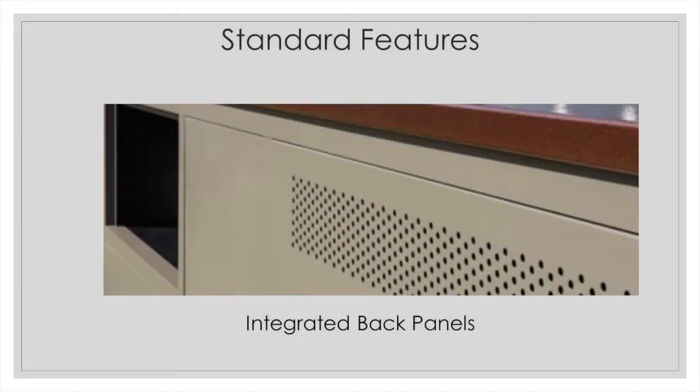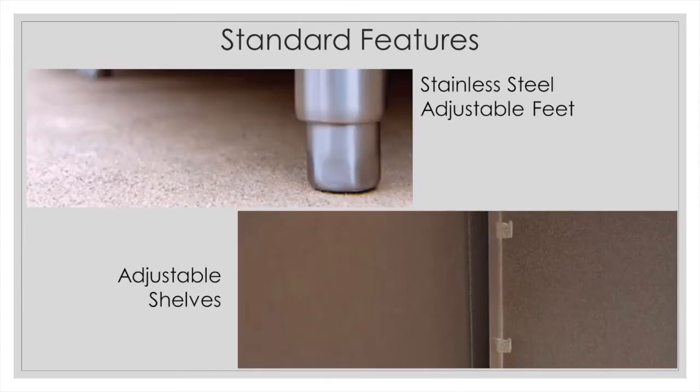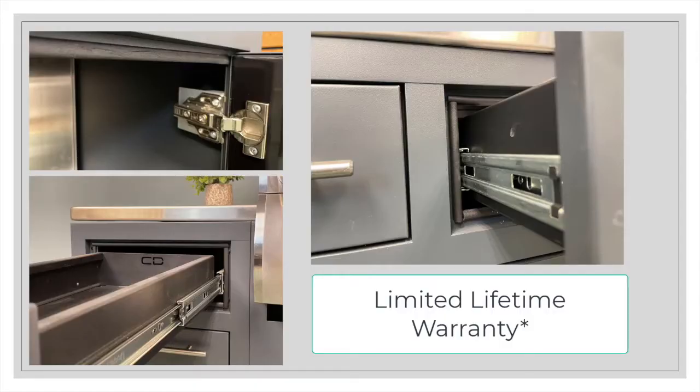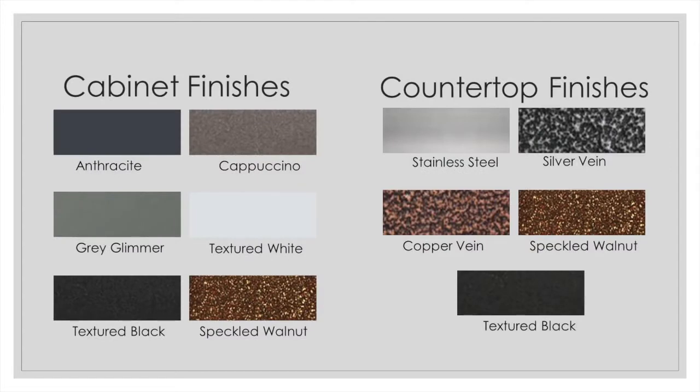Some other features you should be aware of: integrated back panels. These basically serve as your venting for your gas grills. Textured black drawers that come with 9-inch stainless steel handles. And adjustable legs for leveling, along with adjustable internal shelving. Lastly, all drawers and shelving have gasket lining. And you'll be happy to know there's a limited lifetime warranty as long as you register your product within 30 days of purchase. As for finishes, these are the colors offered.